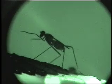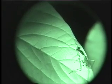Up close, we can see that there are more males than females. The sex ratio in the sleeping aggregation averages about 3 males for every female. The speed at which they wave their legs varies throughout the night. This behavior may function to detect the approach of a potential predator, such as a spider or an ant.